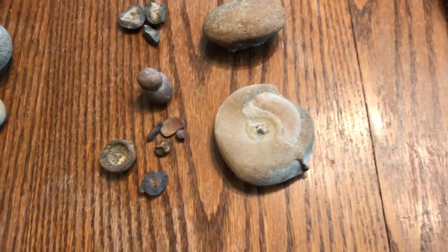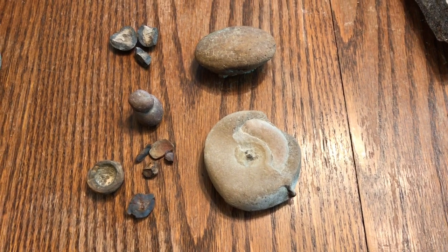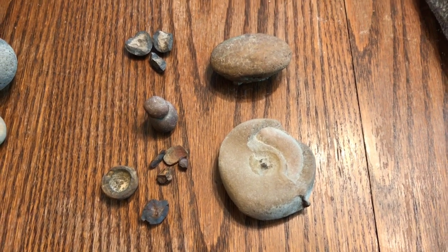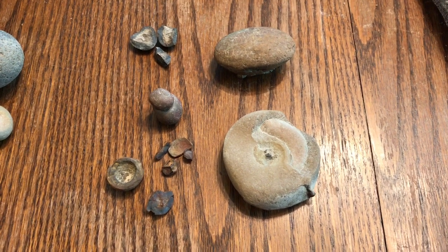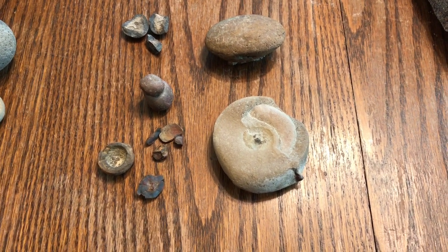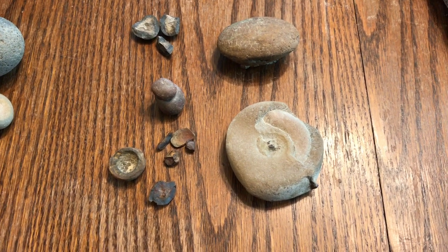It's pretty incredible to think that these formed during the Devonian period, 350 million years ago. When we go into an antique shop and we find some cool old stuff that's really old, it kind of blows our mind. And then we go outside and pick up these rocks, and they're 350 million years old.